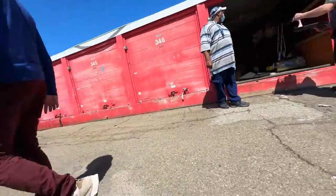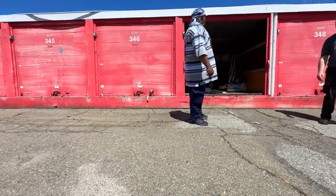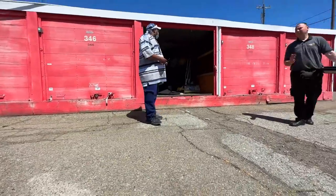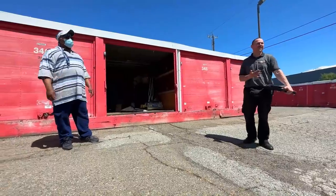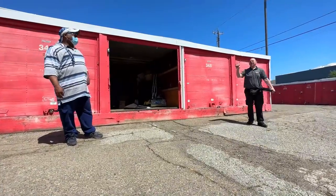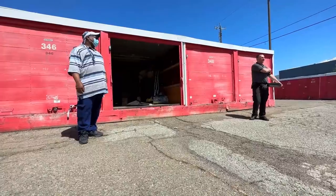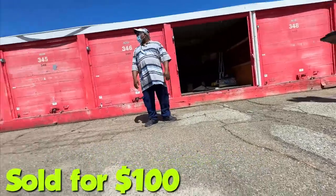347, 347. It'll start about $10 bid. Got 10 over here, about 20. Got a $10 bid right over 20. Got 20 over here, 30, 40, 50, 60, 70, 80, 90, 100, 110. Got a $100 bid right over 110. Got a $100 bid over 110. I got a $100 bid over 110. Anybody else 110? Sold your way, 100 bucks.